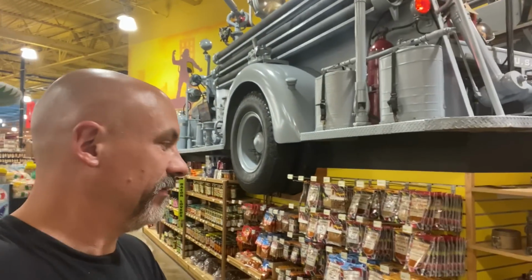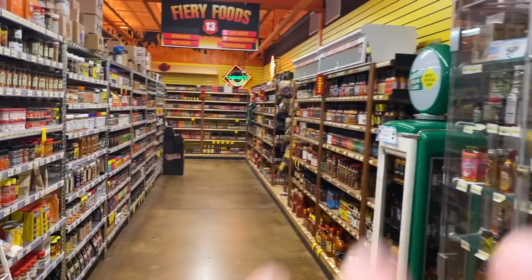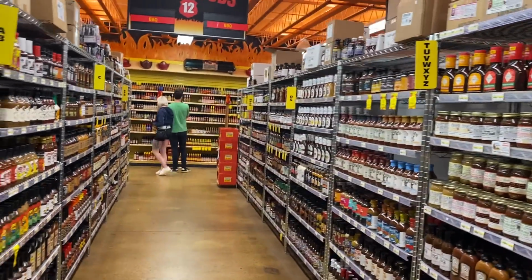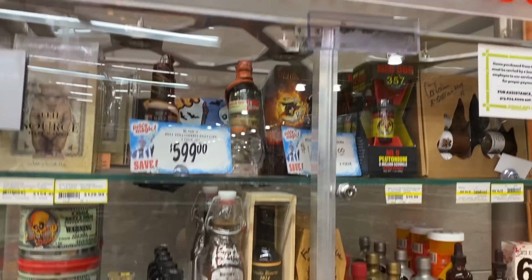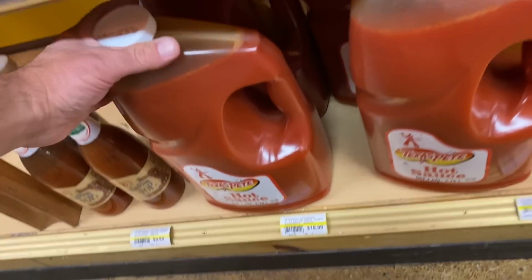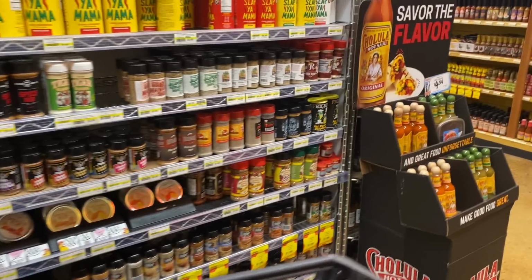They have one of, if not the largest collections of hot sauces in the world here. I want to put this in perspective, okay? This is all hot sauce, as in these huge aisles. This is all hot sauce, okay? As in, this is all hot sauce. This is the stuff that's so hot they have to keep it locked up. You like Texas Pete? Well, oh, baby. Get yourself a whole gallon of Texas Pete. That's a little bit bigger than those Chick-fil-A size pouches. Another Cholula sighting.